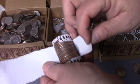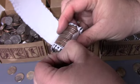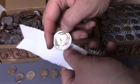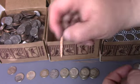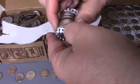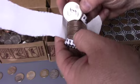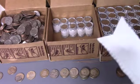Okay, this is roll 41. And there's a lot of nice edges on here. We're just going to take a look and see if these are any proofs or not. No, but that's a 1987. That is our second 1987 of the box, and this one's in really nice shape. Let me see. Yep, no other things in here. That's a 2009 NAFC. Okay, we'll bring you back.